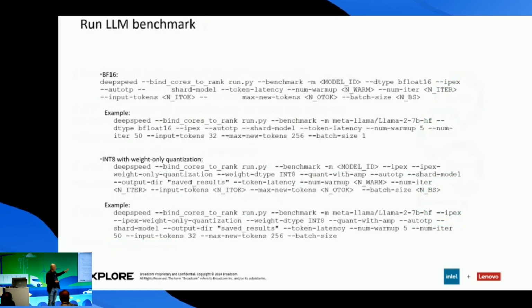Here we have 2 examples of how to run an LLM generative AI workload with precision bfloat16 and int8. We are using DeepSpeed to spread the workload to all of the sockets, all of the processors which we are exposing to the virtual machine. That helps to saturate multiple sockets, create more sessions, and achieve more throughput.